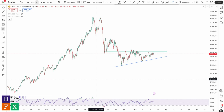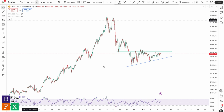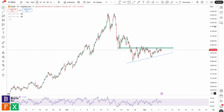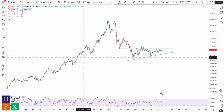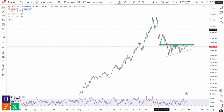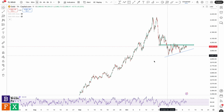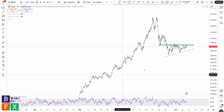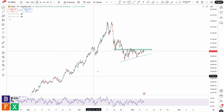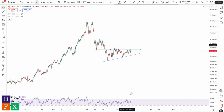The reason why I will be considering going long is because we are still in a macro bullish trend, right? If you zoom out, you'll see all the way up here, I'm just looking at the market structure, higher highs, higher lows. This low is still higher than this one or this one or this one, right? But for the short term, this is a bearish trend. So that's why the breakout of this chart pattern is going to be a significant decider as to where price is going to head next.